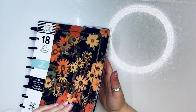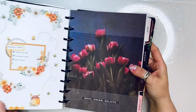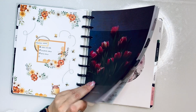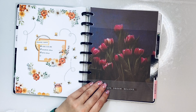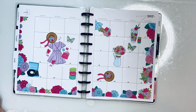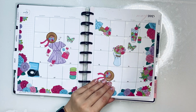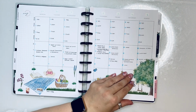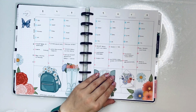Let's go to wellness next. Okay. Yep, so let's go ahead and do this. This is from Aesthetic Plans, one in Spring. This is from Spring Allure, Live Love Posh. As you can see, I did not use this monthly. This is Planet Darby. I did a little picnic here. This is from Spring Allure, Live Love Posh.